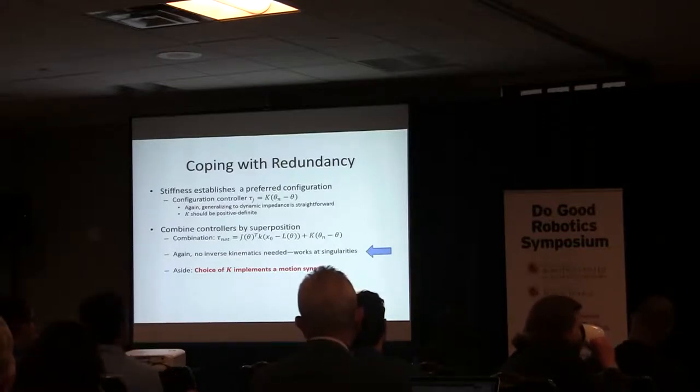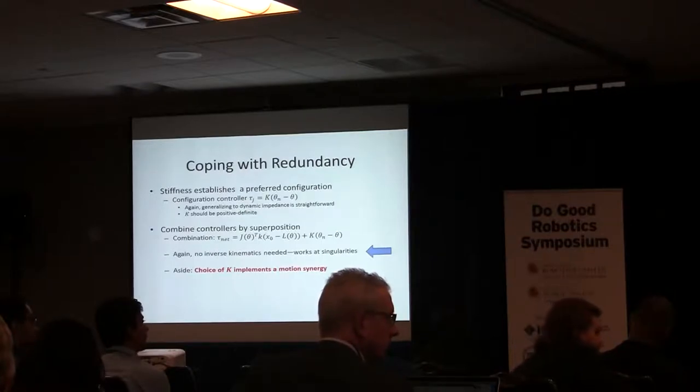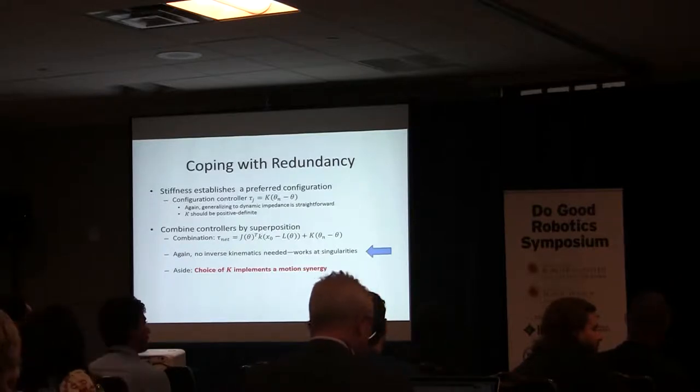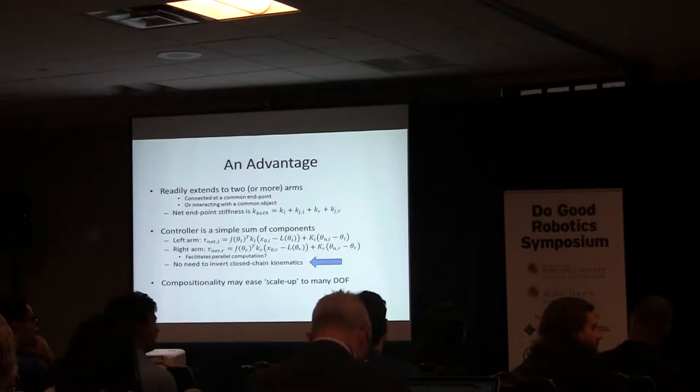This works at singularities. And the other interesting thing, which I'll come back to, is that this choice of K imposes what's a motion synergy. So what we're saying is that as you move the hand around, the joint space stiffness determines what combination of joint motions go along with that. Well, how does it work?